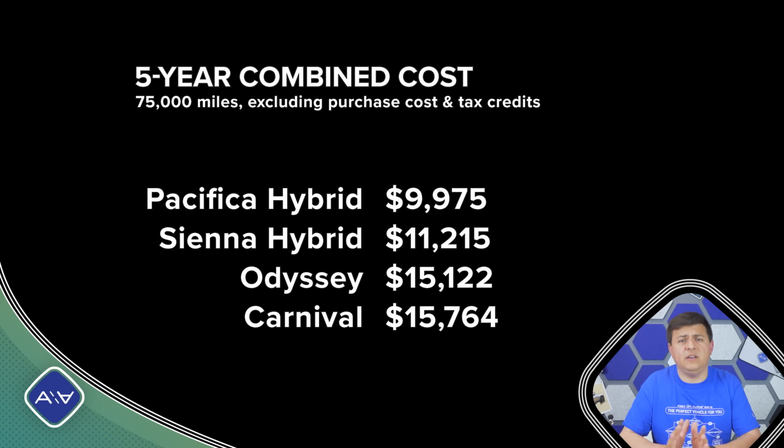Making it a little bit trickier for the Pacifica Hybrid is the fact that you could get up to $7,500 of federal tax credits on it. If you qualified for the full $7,500 in federal tax credits, the long-term cost of ownership is definitely going to be significantly less in the Pacifica than any other minivan in that segment. Because not only are you going to be spending less on fuel, it also has a relatively low cost of maintenance over that 5-year period, thanks to just not running the engine quite as much. And then the resale value is really not that much below what we see in the Honda and the Toyota.